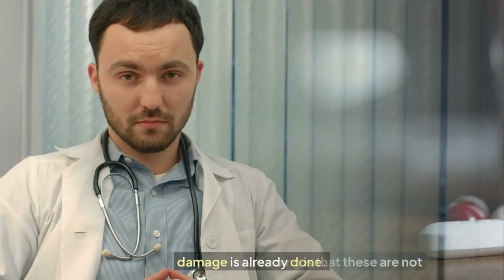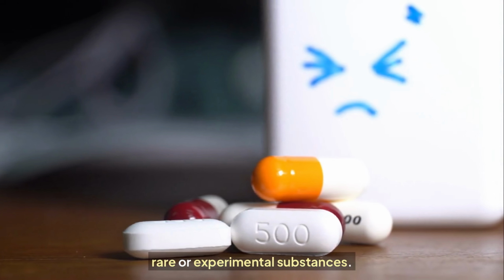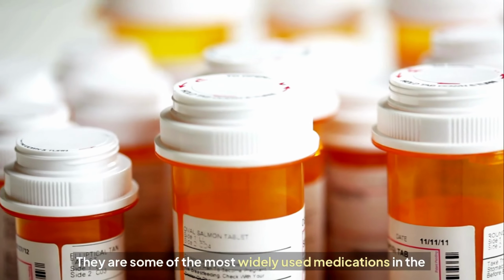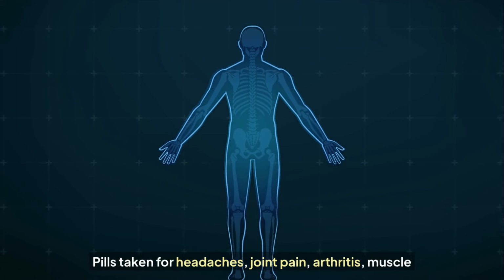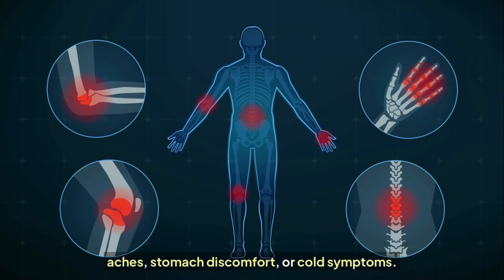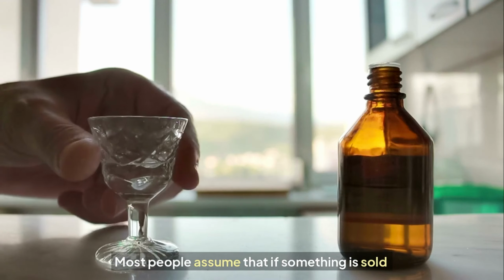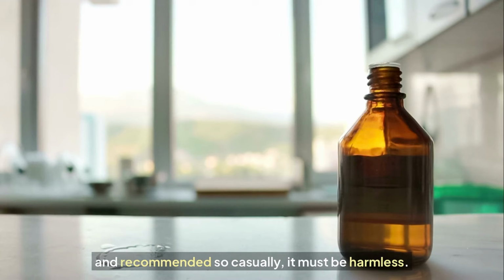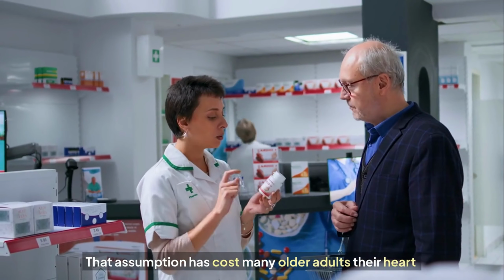already done. What makes this especially alarming is that these are not rare or experimental substances. They are some of the most widely used medications in the world. Pills taken for headaches, joint pain, arthritis, muscle aches, stomach discomfort, or cold symptoms. Most people assume that if something is sold everywhere and recommended so casually, it must be harmless. That assumption has cost many older adults their heart health.